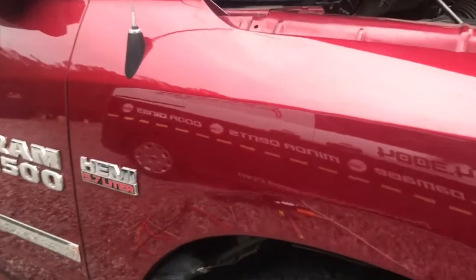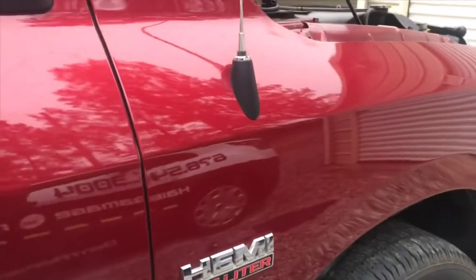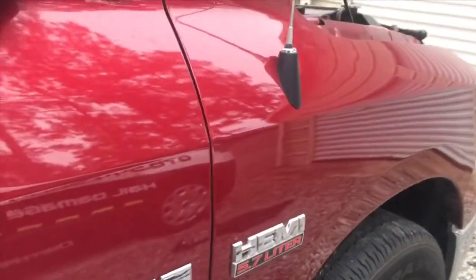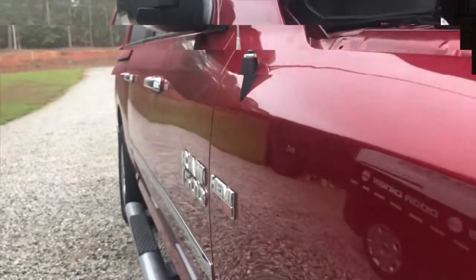Once the repair is completed, as you can tell, there's absolutely no evidence that there was ever any damage to this fender. Paintless dent repair is basically the closest thing you can get to a time machine. We've completely removed the dent, recreated that body line, and all this was done at the convenience of the customer's home without using any Bondo, fillers, or paint of any kind, so the vehicle's factory finish remains intact.